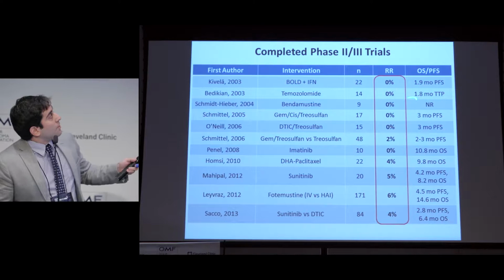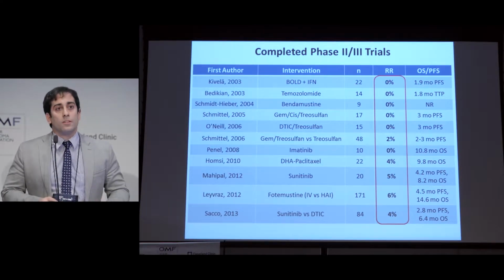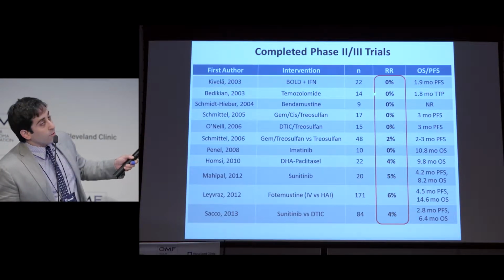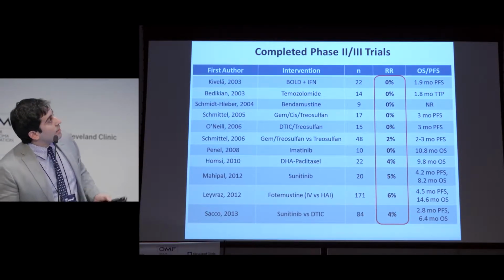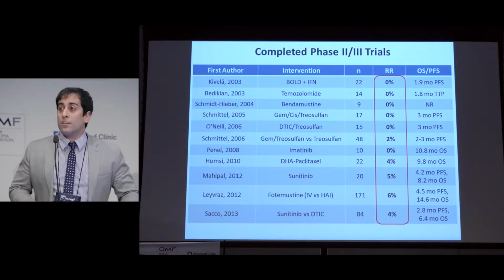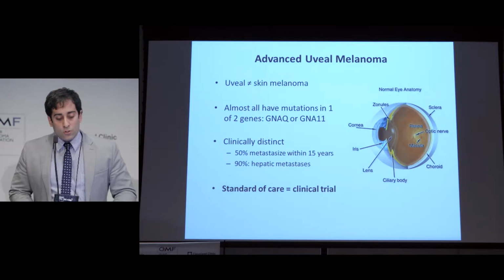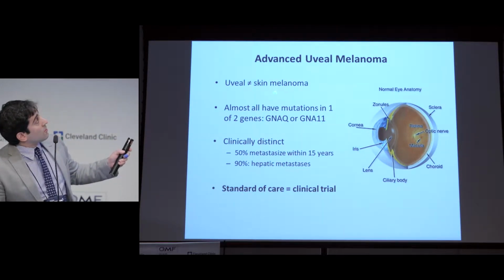Look, RR means how many people had enough shrinkage to call someone definitely responding. There's a certain cutoff. So not everyone who has a little shrinkage counts. But very few people using these agents had a lot of shrinkage. And so that tells you that you're not going to be able to get your drug approved, and it's not really showing a benefit for patients overall. And so, of course, this underscores the point that uveal melanoma is not skin melanoma.